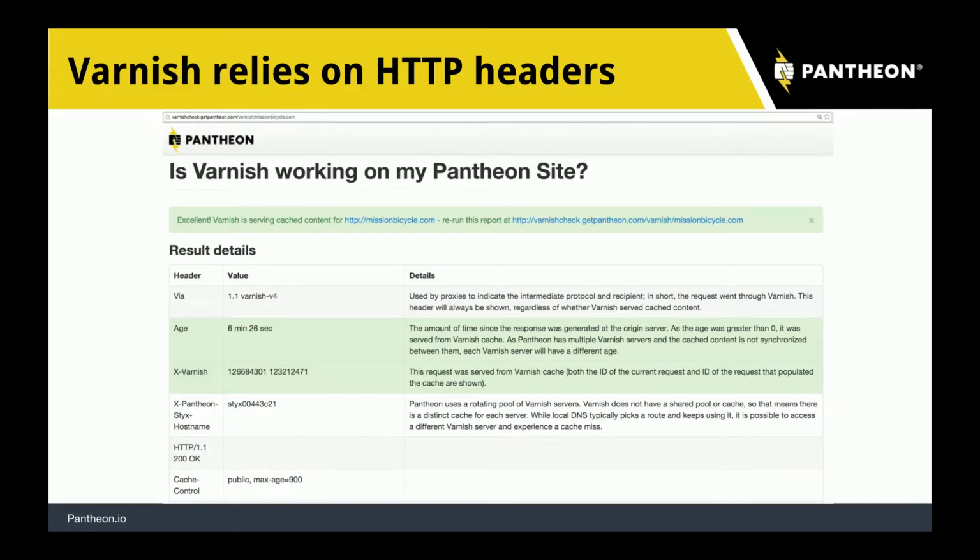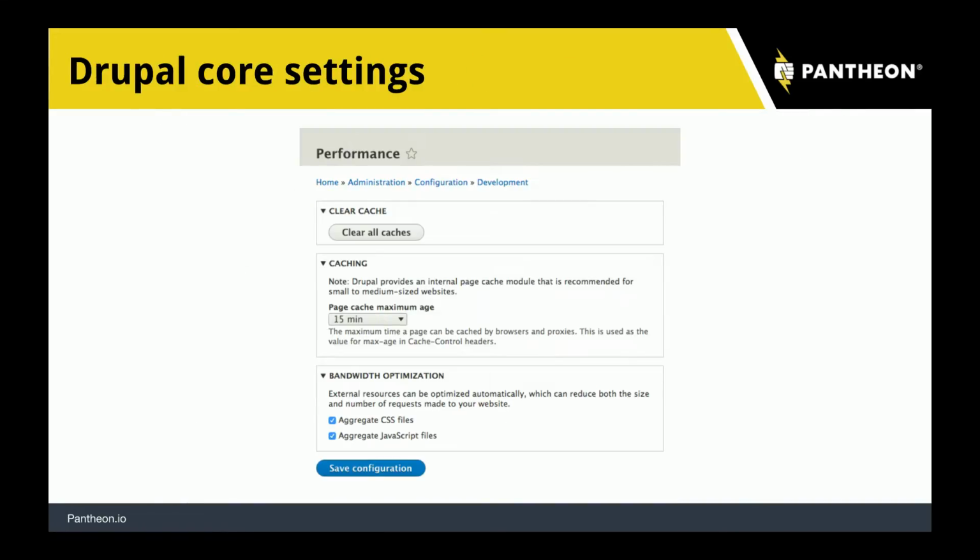So without realizing it, you can break your HTTP headers and tell Varnish this is not cacheable. Even if you as the web developer don't intend to do that, you may do it accidentally. So Drupal core has some basic configuration that corresponds to these. We saw over in those HTTP headers, 900 seconds. That just corresponds to that core Drupal setting of a 15-minute page cache limit.